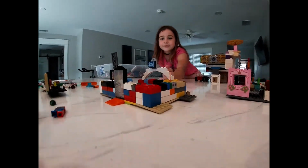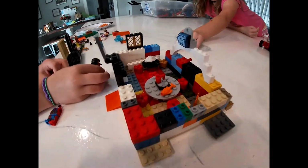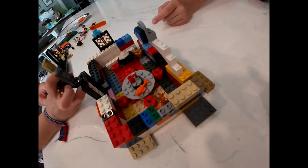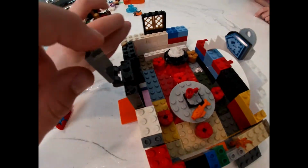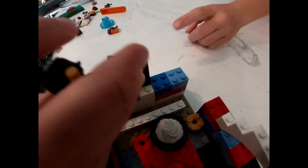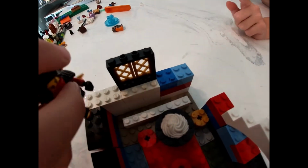Walking over to the restaurant. It's a restaurant, and it's owned by Mia and Nia. So, here's the tour. Walking in the door. This is the door. It has a very advanced security system. And this is a drive-through. If you want to drive through, you can drive through, and they'll just give you the food you ordered.